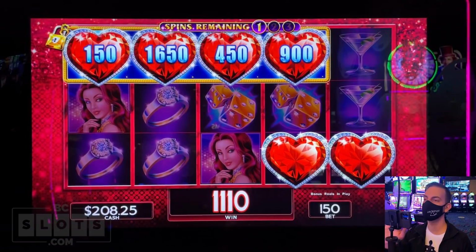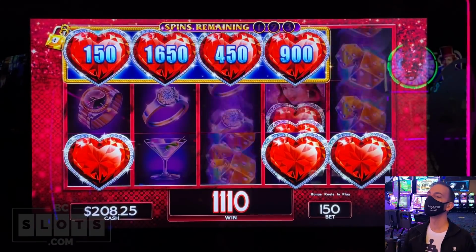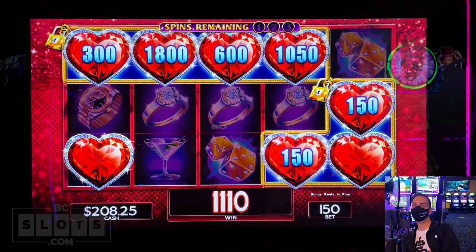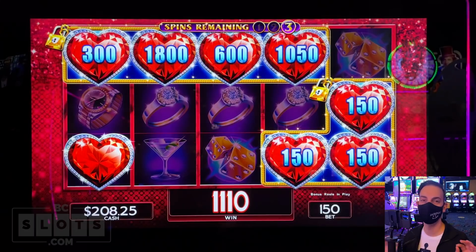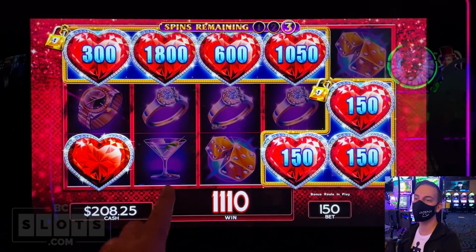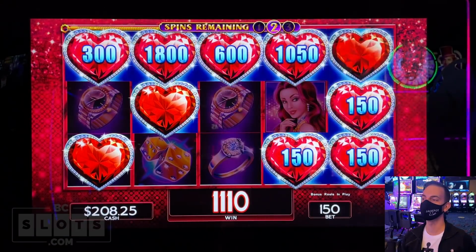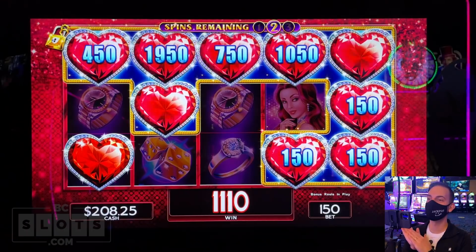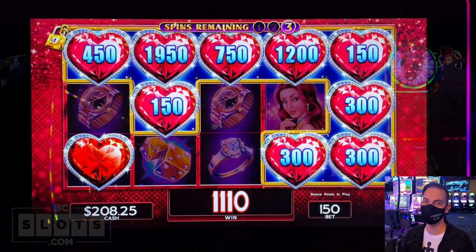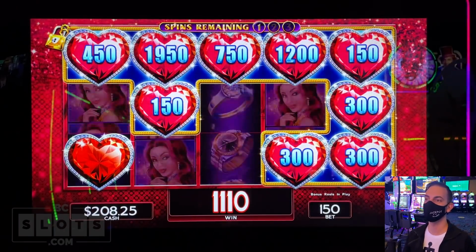Oh, I don't like the look of that. One more heart. No. The absolute last spot it could have been. Woo! Now the heart can land anywhere except for there. Good. Nice. Now the hearts can land anywhere they want to. That's a good place to be. Fill her up, Buttercup. Let's go.